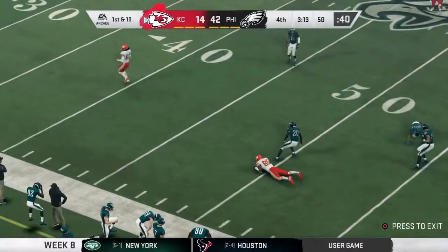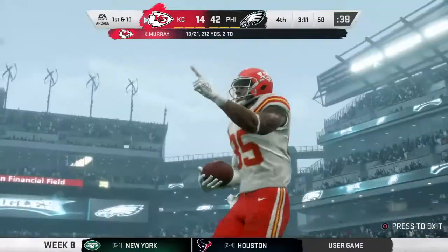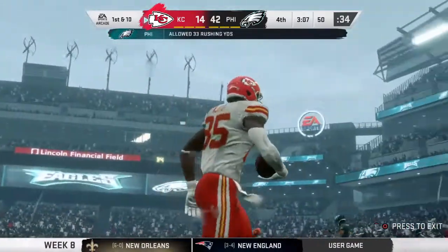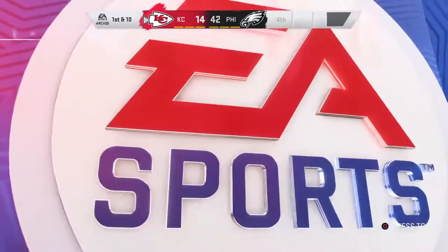Throwing here to start the drive as they connect left side. And he's brought down after a very nice gain. That one goes for 24 yards.